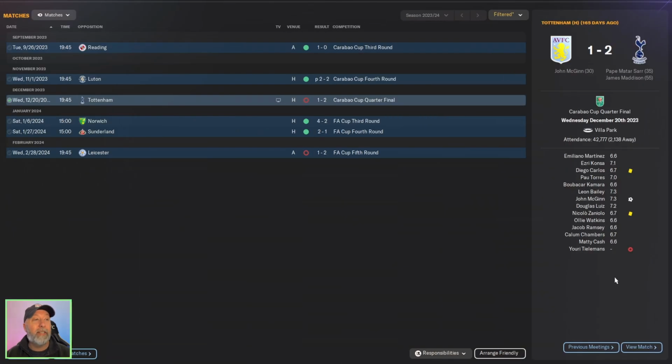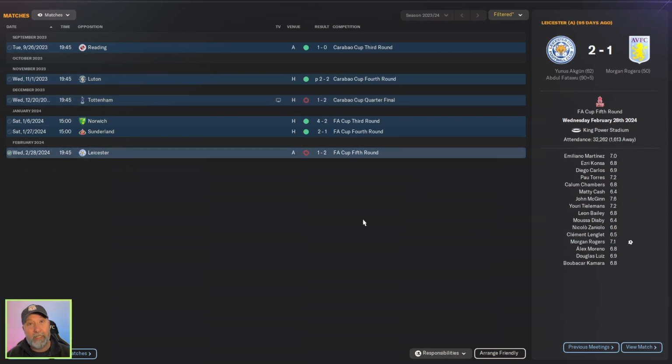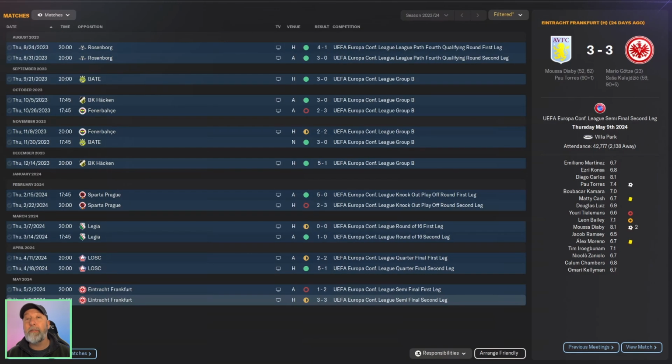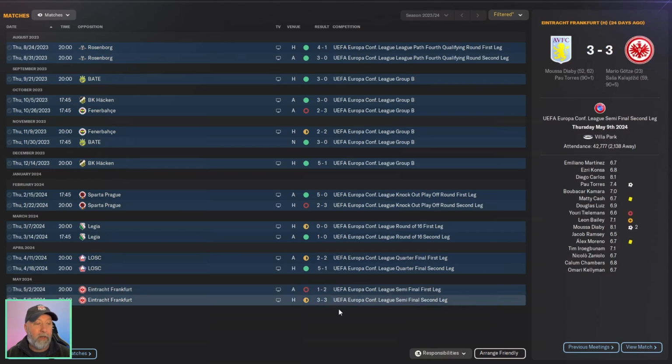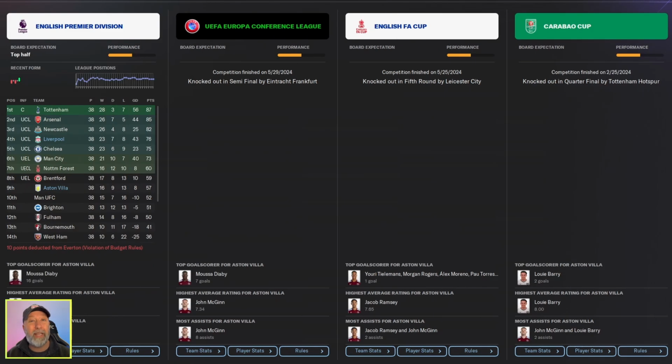Aston Villa losing out to Tottenham 1-2 in the Carabao Cup quarters, and then Leicester, again Leicester, 1-2 in the FA Cup fifth round. They get a little farther in Europe though. Eintracht Frankfurt knocked them out in the semifinals of the Europa Conference League. You draw at home, but still not enough to go through. So overall, ninth place, not great, 57 points. We have definitely seen higher there. Europa Conference League out in the semis, so not bad. FA Cup fifth round, though, is not great. Quarters of the Carabao Cup, eh.